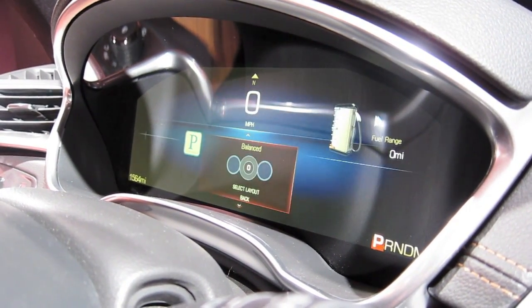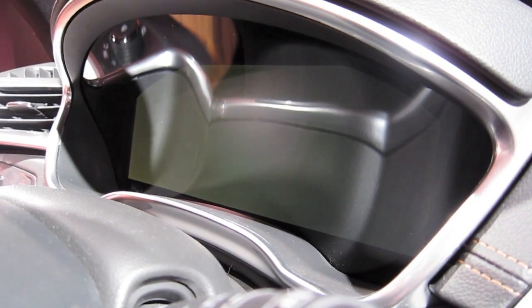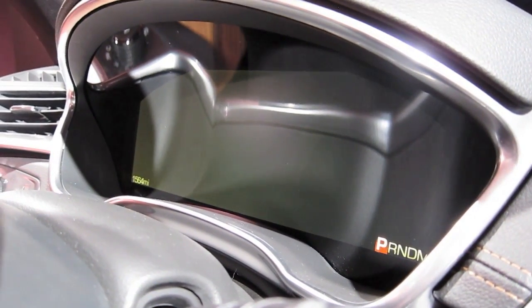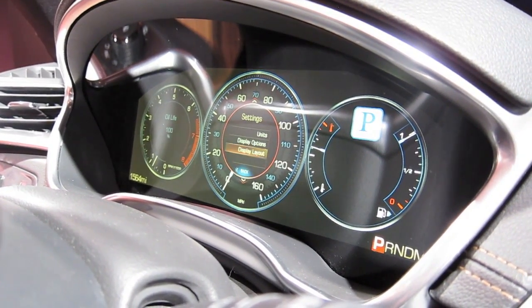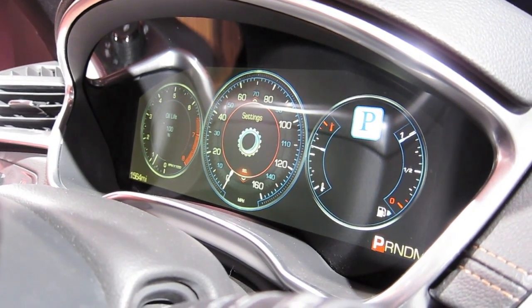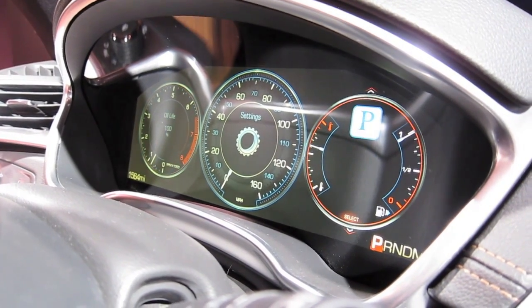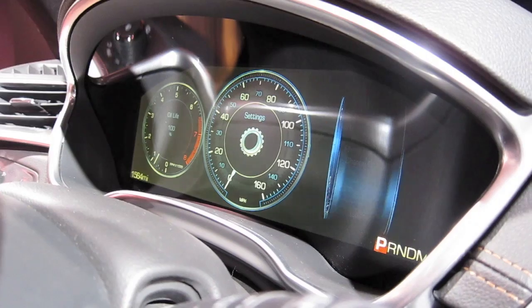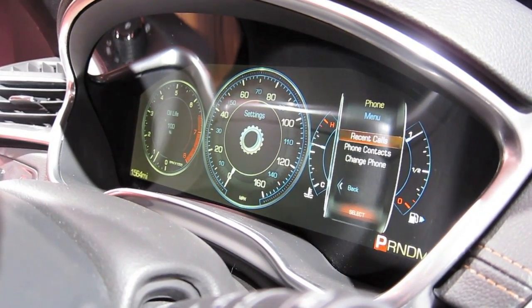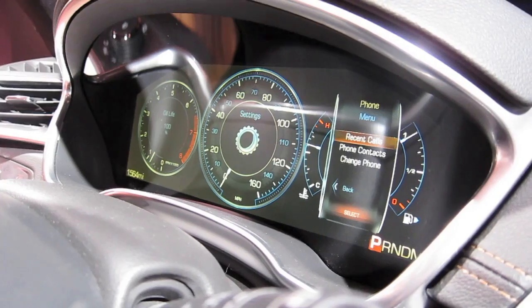I went back to simple here. I'll go back to balanced. Back out of those settings, and then I can alternate again to the left and to the right, and then I can toggle if I want to see my phone list. It does this cool little animation where I can go through my phone list or my recent calls.